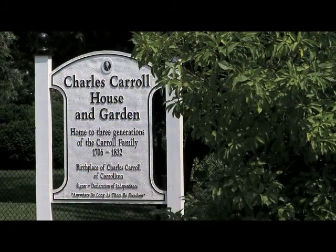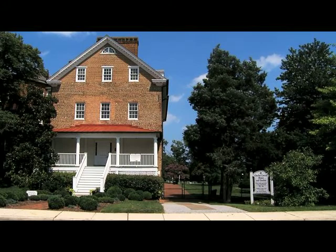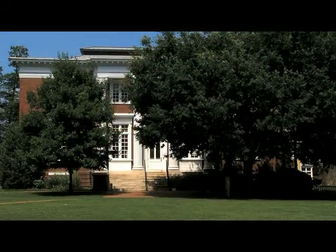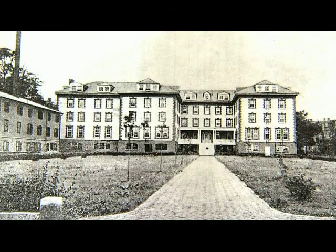The other is Carroll House, which is open on weekends to the public. There's also the Chase House, which is privately held. The 4th house is the Stone House, and that is not open to the tourists. We're the only community in the 13 colonies, or 13 original states, that have all the houses of all the signers. The William Paca House was constructed in 1763.